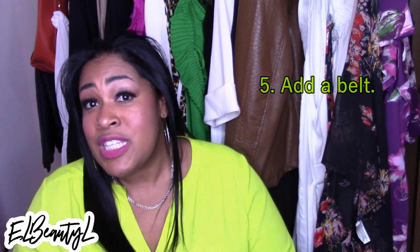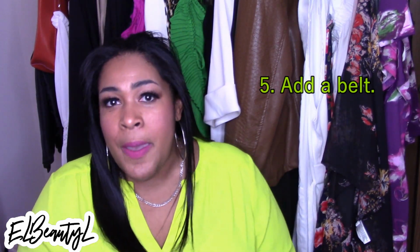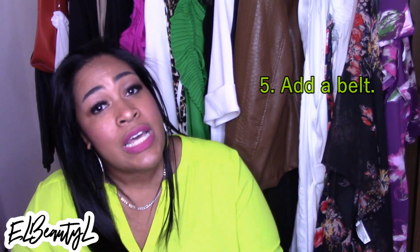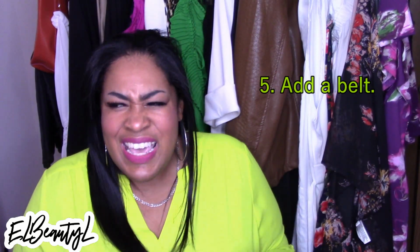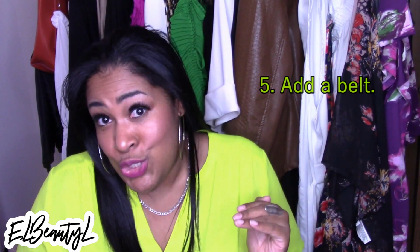Again, it doesn't have to be expensive, and it doesn't have to be real leather, but making sure that that belt looks good with that particular outfit, with the colors and the material. Adding that belt just adds another layer or dimension to an outfit, and it sort of classes that outfit up a notch or two. Okay, so wearing a belt.